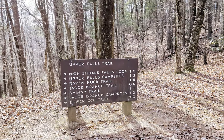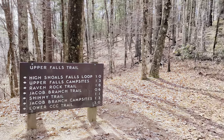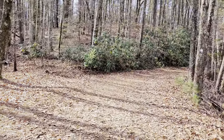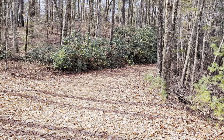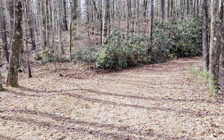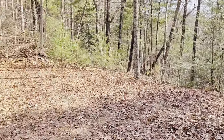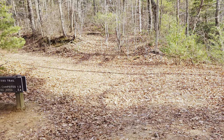Well, I made it to Upper Falls Trail, so this is where the loop begins. I will be heading this way and going for about 12 miles, and then I will be coming back that way. Looking forward to it.